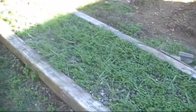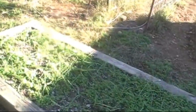A compost bin we built. I didn't even make a video about that. I got clover growing in my garlic bed. I'm gonna have to get down and get that stuff out of there.